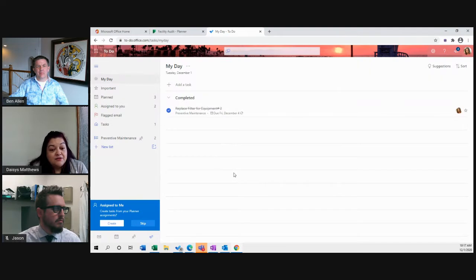The To Do app is really a nice place to keep all of your tasks organized, whether it's in your to-do list, a shared group task list, or in your Planner. So it's a really great place to keep track of all of those things.